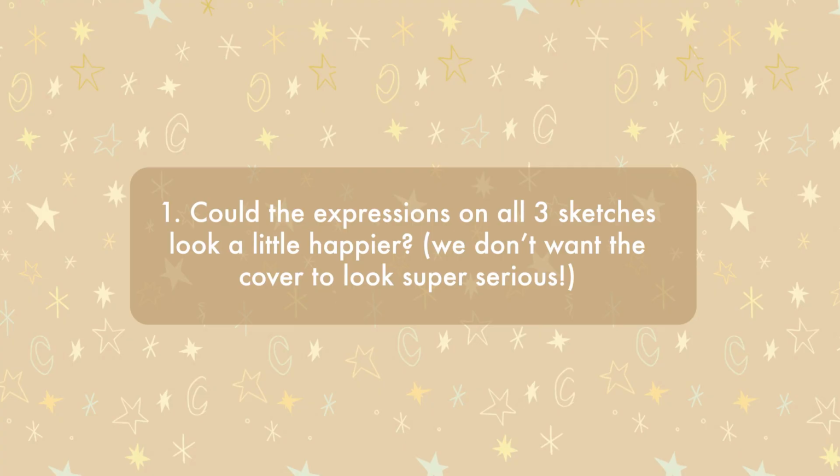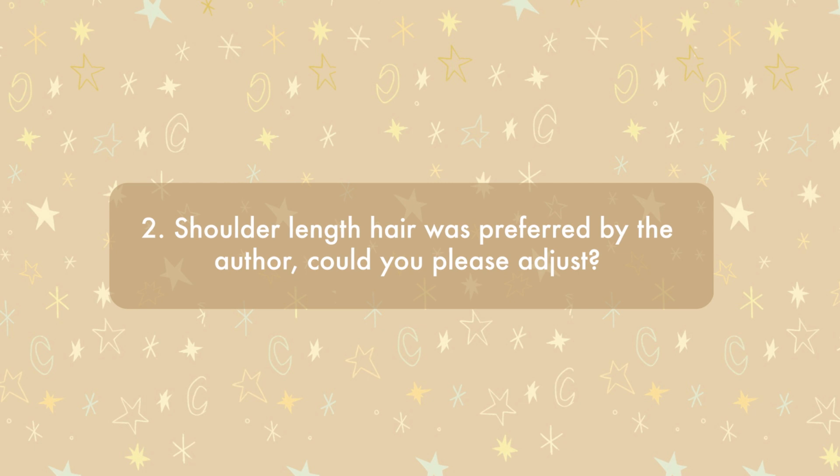So after submitting my sketches, these were the notes that I got back from my author and art director. Could the expressions on all three sketches look a little happier? We don't want the cover to look super serious. Shoulder length hair was preferred by the author.